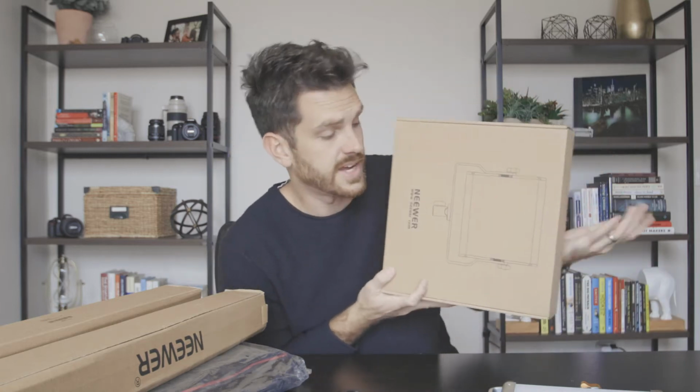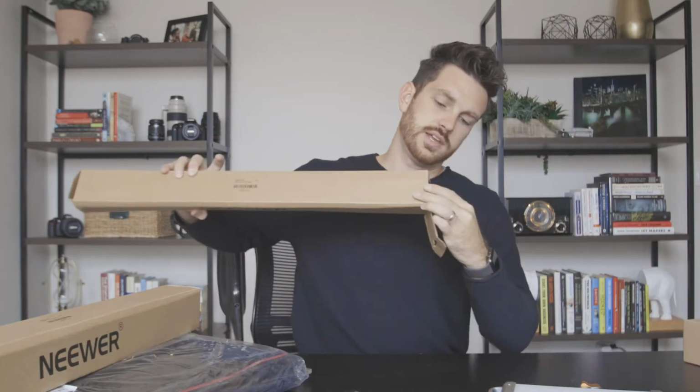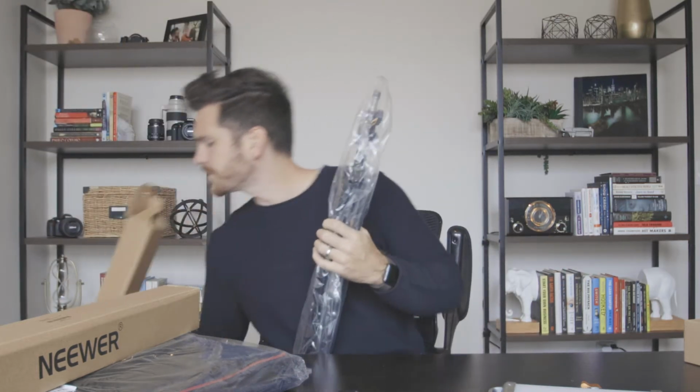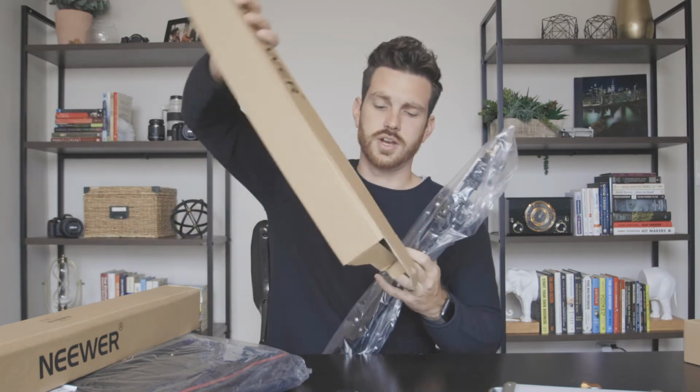Obviously, this is just a second one of those. And then it also came with a couple light stands. Pretty straightforward on this. Nothing else in that box, right? Empty box, another little piece of paper, contact customer service with QR code. Boom, light stand.